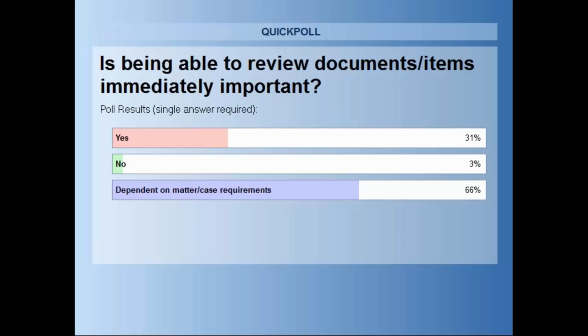I think the overwhelming observation here, and thanks to the people on the call for giving us some feedback, is that obviously it does depend on the matter, but predominantly the case is that yes, the sooner we can get our eyes on and review documents, the better off we're all going to be.